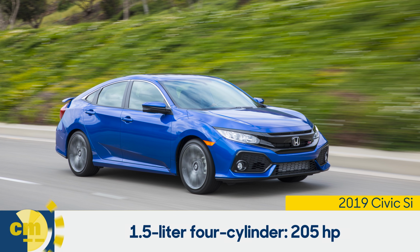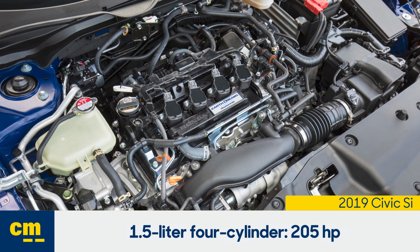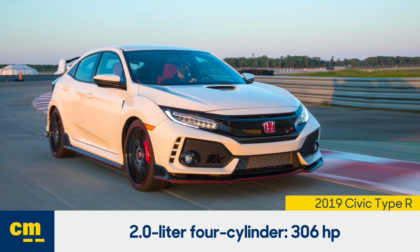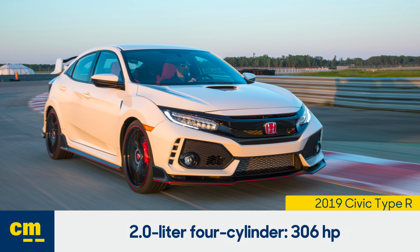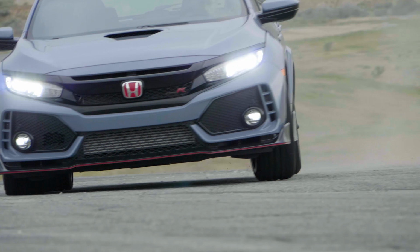If you need even more horses, a more powerful turbocharged 1.5-liter engine is available in the higher trims with 205 horsepower. And in the Type R, you can get a turbo 2-liter. What? Yeah, 306 horses and a 6-speed. Yow!